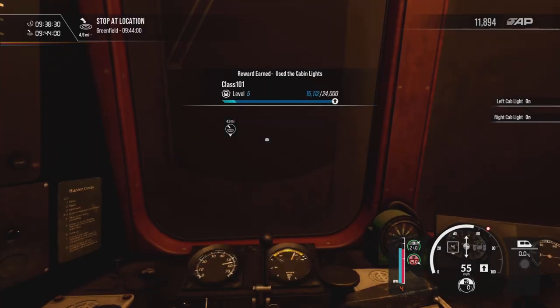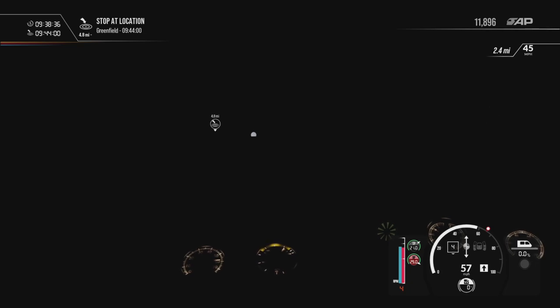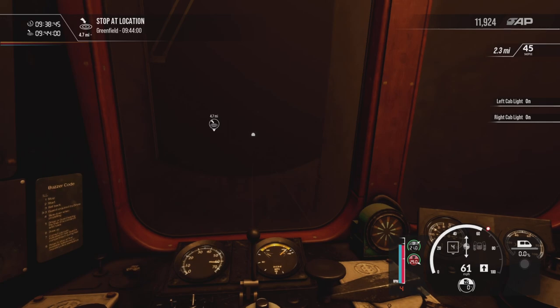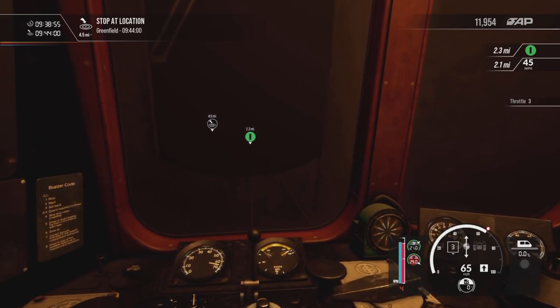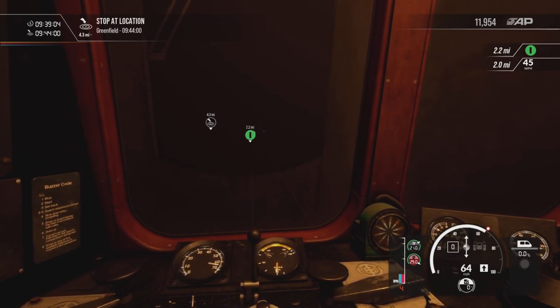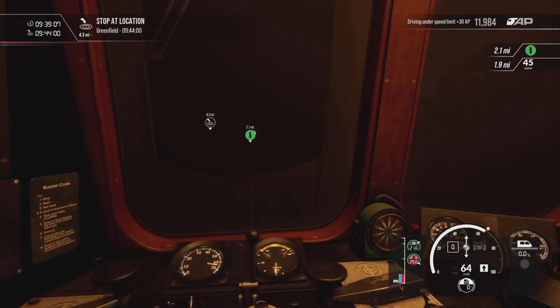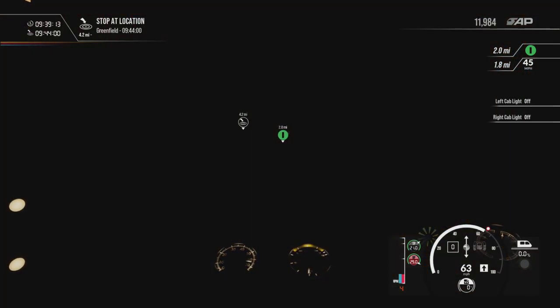Gets quite dark in these, doesn't it? Look, it's nice to have the cab lights though. Don't forget, on the keyboard you just press L for lights and you'll be able to switch the cab lights on. But be careful, because there are some trains where when you switch them on you can't switch them back off, and then it just doesn't work at all. Bakerloo is one of those examples. So just be careful of that. Or be wary of that, not careful. You know what I mean. Switch that off.